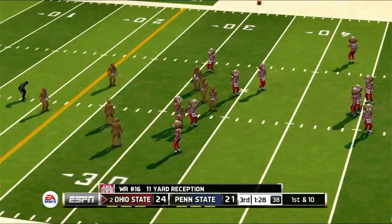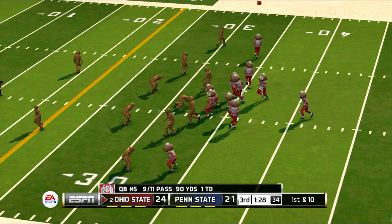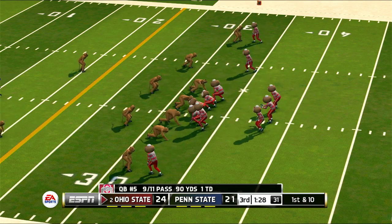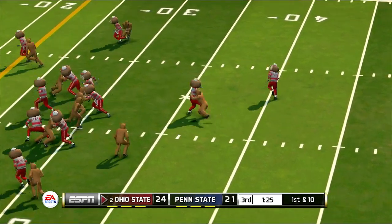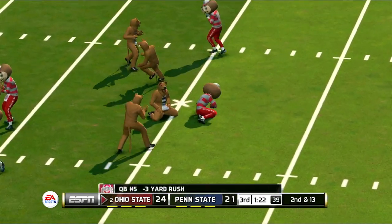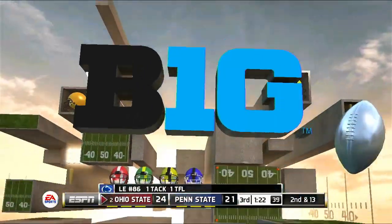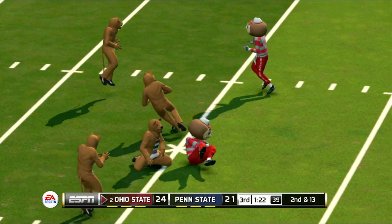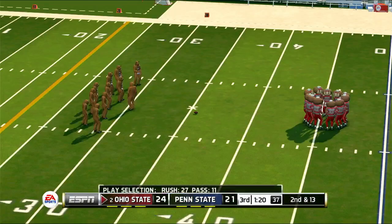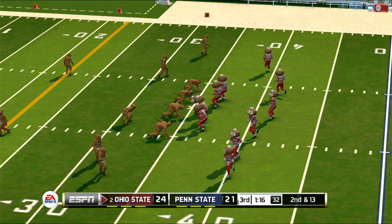This guy has that innate ability to get just enough distance from a defender to make a completion possible. You don't see it from every receiver, but this guy's got it. He's gobbled up in the backfield. When you're an option quarterback, you get used to getting popped pretty quickly. He'll bounce right back up. It's second and 13. Ball on the 35-yard line.